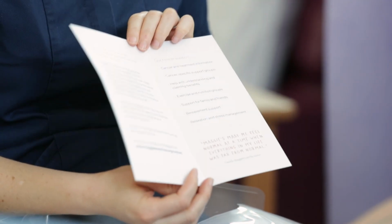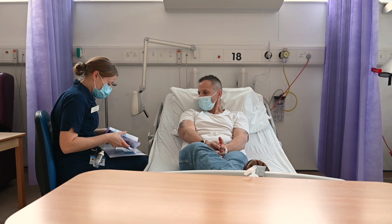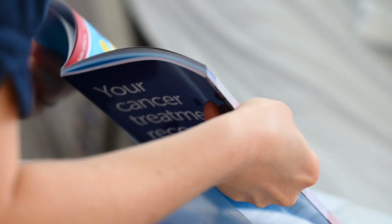The nurse looking after you that day will always go through what we call a new patient talk. So they will take some time to sit down with you on the day of your treatment and go through everything that you will need to know to go home with, particularly things to look out for whilst you're at home, including risk of infection and things that you might need to ring the triage number for. But you'll have the pack to go home with to refer back to later.